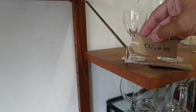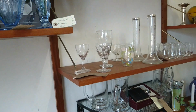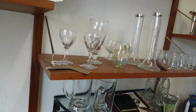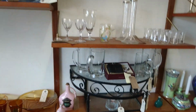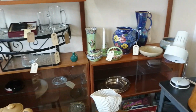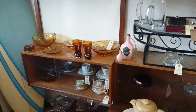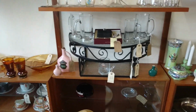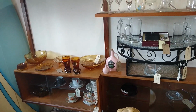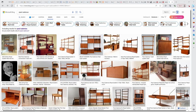And then, oh, I just realised this, the wall units here. See the wall units? I think this is Danish Poul Cadovius. Very nice. They're quite valuable in themselves. What was I talking about? Poul Cadovius system.